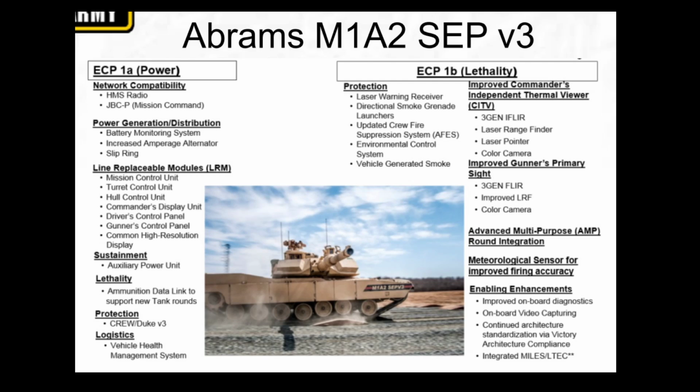Okay, and also the gunner receives the new improved gunner's primary sight. Again, third generation FLIR, improved laser rangefinder. I wonder what their improvements are. It's obviously eye-safe. Already used laser rangefinder is eye-safe, but perhaps there are other improvements. Perhaps to guided munitions fired from the main gun. Who knows? But this can be excluded.